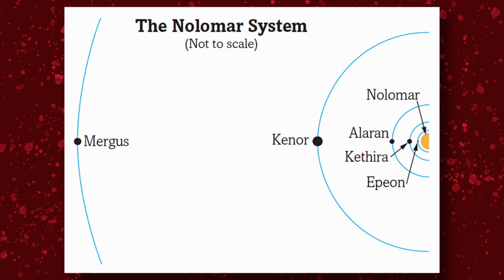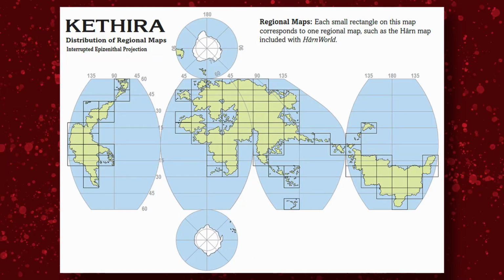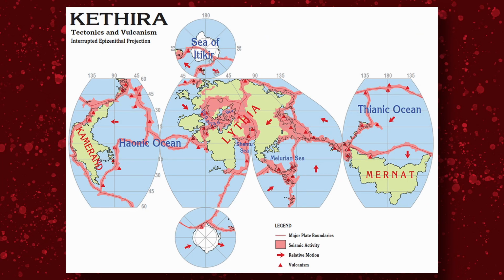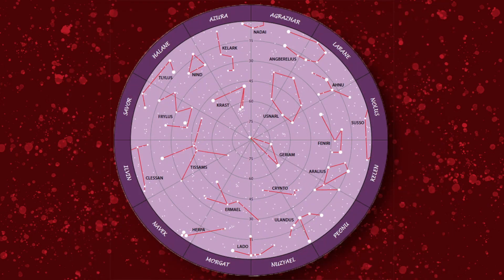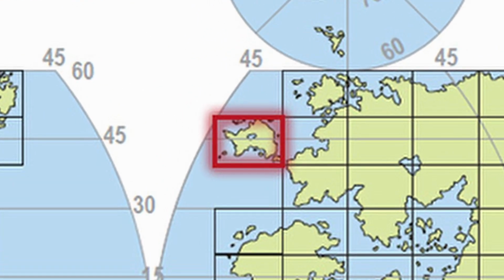The lands of HârnWorld are on a planet called Kythera, and that entire planet is mapped completely, with all kinds of details. For example, the structure of the plate tectonics. Even the constellations you'd see in Kythera's night sky. The setting is mostly focused on the Harnic Isles, though, and this is why the setting itself is called HârnWorld.